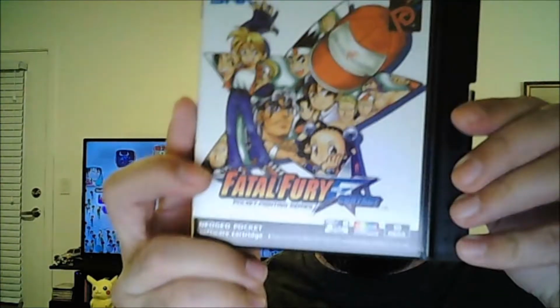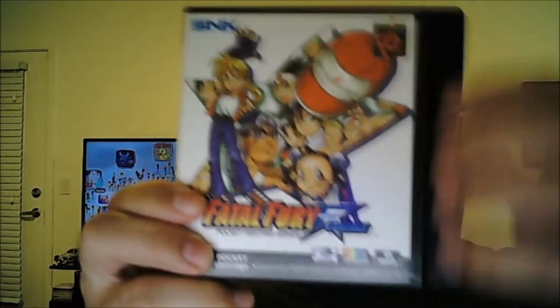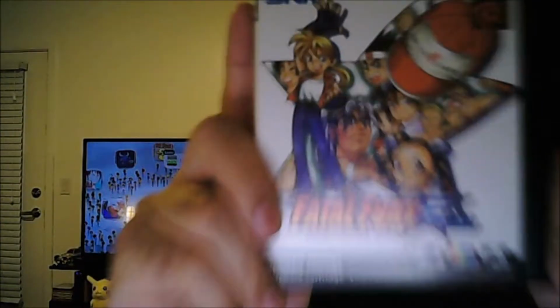No, seriously. So, next game I love is actually really hard to find. The Japanese version of this. The American version had a hard box, but it wasn't the same. As you know, the Neo Geo Pocket Color had these type of cases in Japan. Really sturdy. I could run over my Jeep with this thing, it wouldn't crack. Fatal Fury First Contact. This game is awesome.